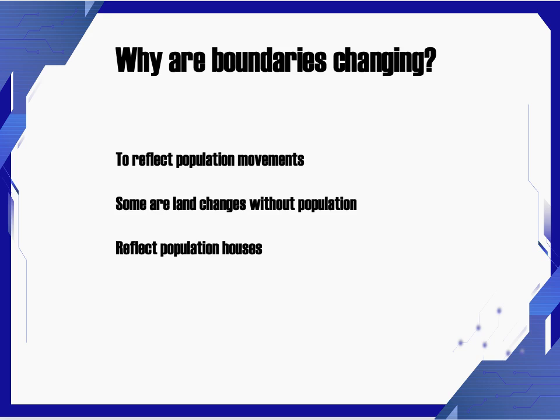So why are the boundaries changing? Every so often there are boundary changes to represent the current population movements. Some of them are based on land, without any population, and some of them are just because of population, for example new housing estates. 2021 was the census year, which has helped inform these changes. The last major change in the boundaries was 2010.